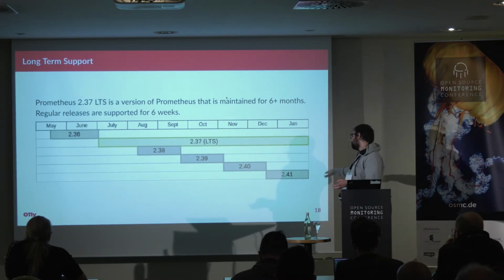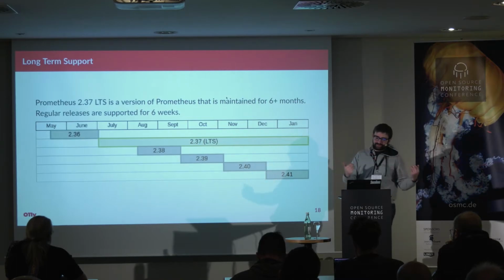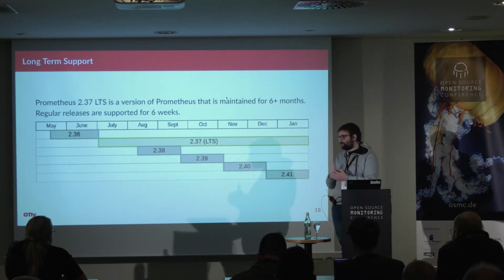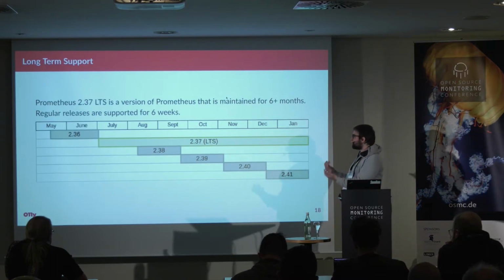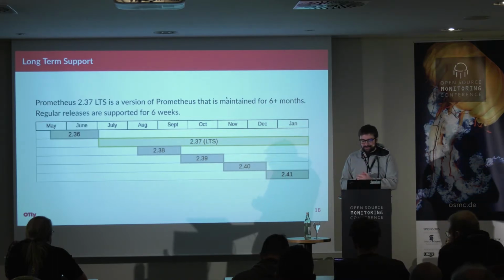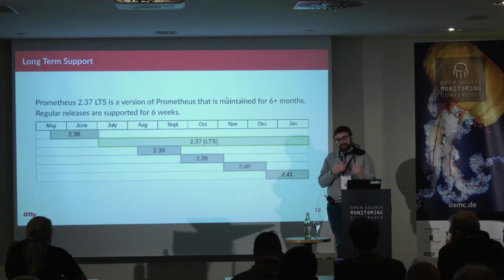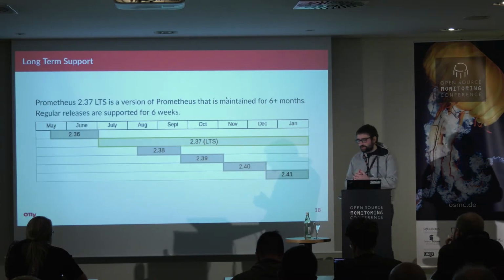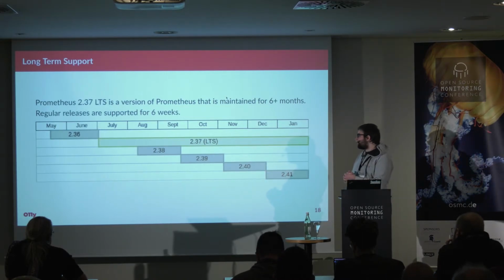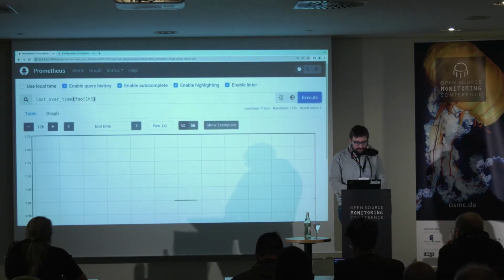And probably somewhere about Prometheus 2.42, take a new LTS and bring that LTS also for 6 months or 1 year. So this will help also enterprises adopting Prometheus, because now they know, okay, if we test against Prometheus 2.37, we know that we can rely on that version and that we can move on and just use that LTS version. It is available just like any other Prometheus versions.